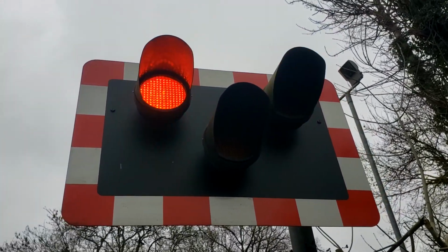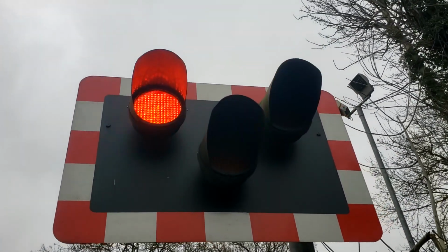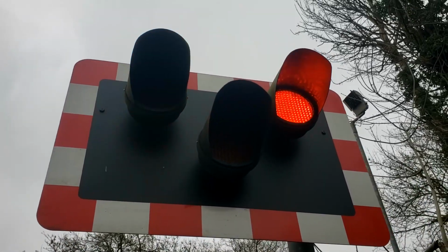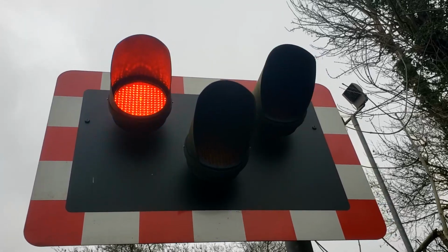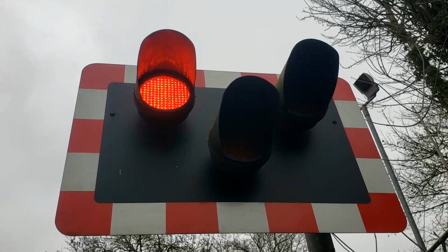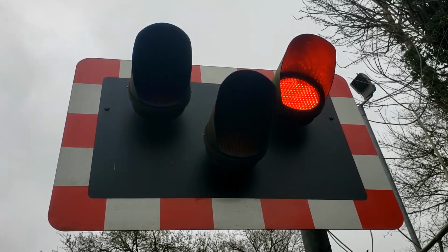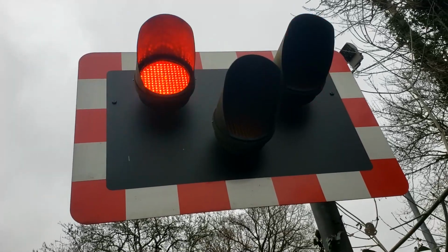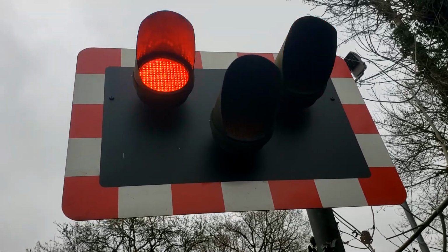Never knew I'd see a misuse. There's some misuse on this crossing. Oh yeah, and I also realised that the yellow light only stays on for about 2 seconds. It doesn't stay on for long. First time I've ever seen misuse on this crossing. I never knew I'd see that. Quite weird, isn't it?